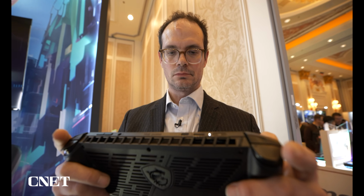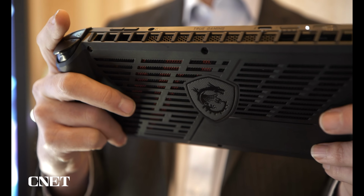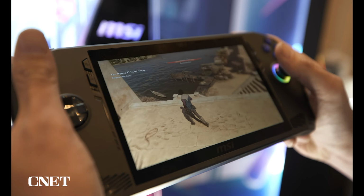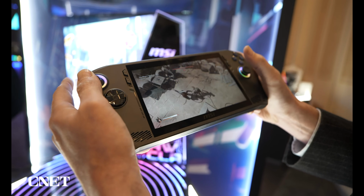Now, I spent a little bit of time playing with it. Feels pretty good in the hand. It's a little bit heavy, 1.5 pounds. So again, it might be tiring over time. We'll see. This uses a 7-inch, 120 hertz LCD display. It doesn't have the same OLED display found on, for example, the Steam Deck OLED or the new Switch OLED, but still pretty nice, bright display.